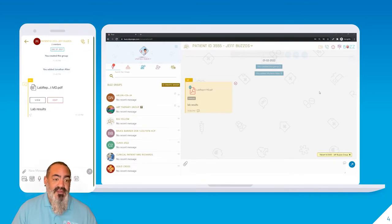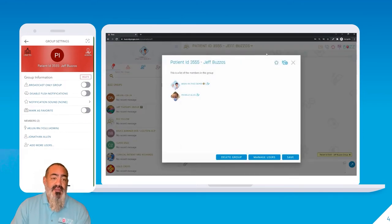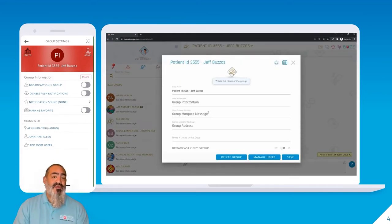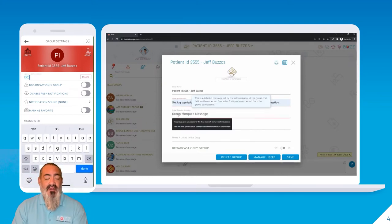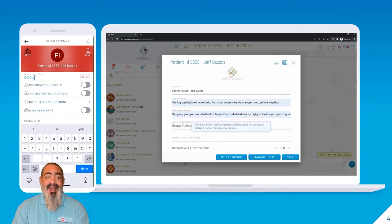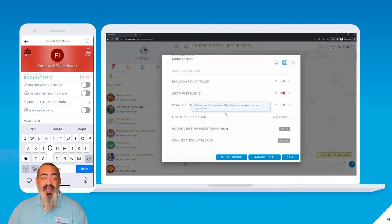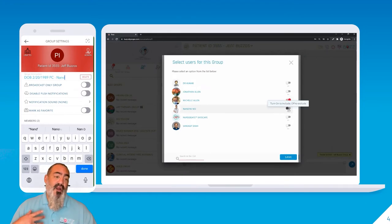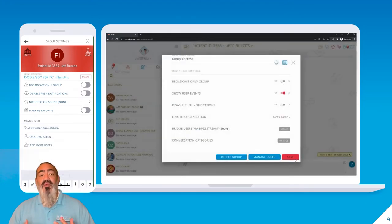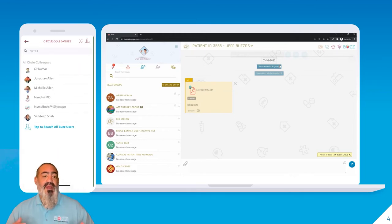You'll notice everything happens in real time, both on my computer and on my mobile device. I'm going to open up the group settings here, and now I can even add more members or add maybe some group information. Perhaps I want to put the primary care physician inside here, the date of birth of the patient. I can do that by adding some notes to this actual group. Everyone can view the notes at any time. You can add whatever you like to these. These are all customizable for you. You can mark groups as favorite. You can even make a group a broadcast-only group, if you just want people to read and not have to respond back in here. I've marked this group as my favorite.